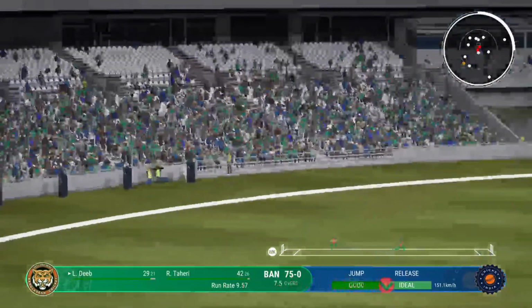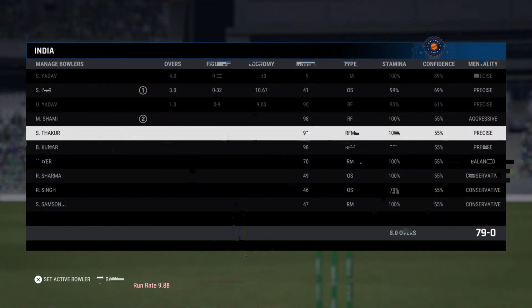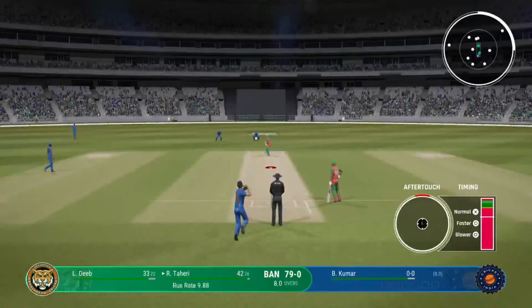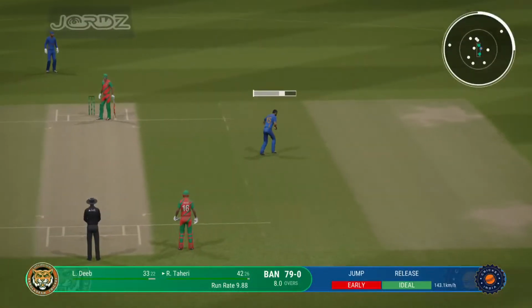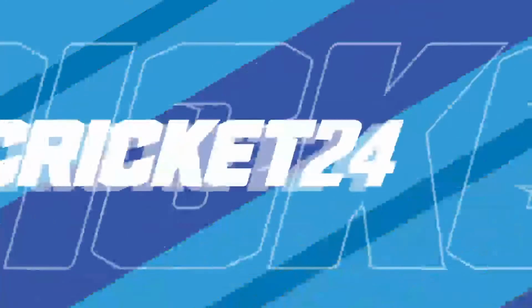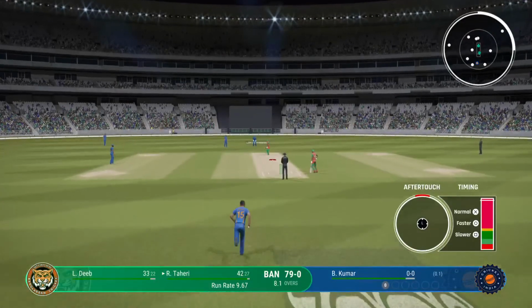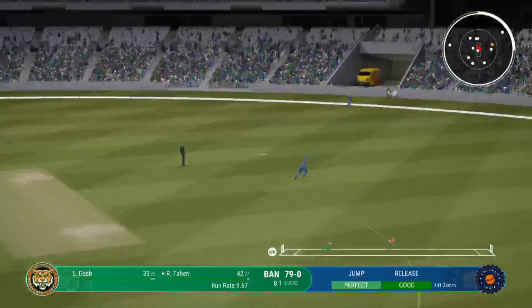Gorgeous cover drive, surely heading to the boundary. Pierced the gap wonderfully on the off side at cover. Over, Bangladesh, 79 for none. Winds up but misses. Looks like they went a bit too early on that shot. Beats the field with a great shot.